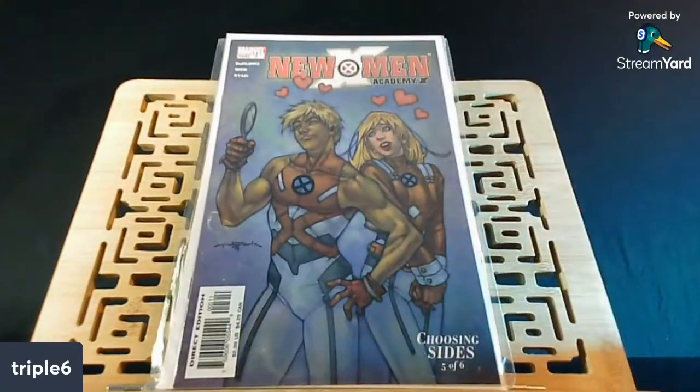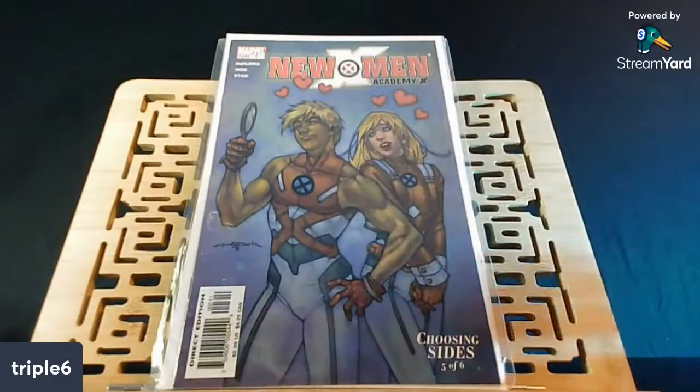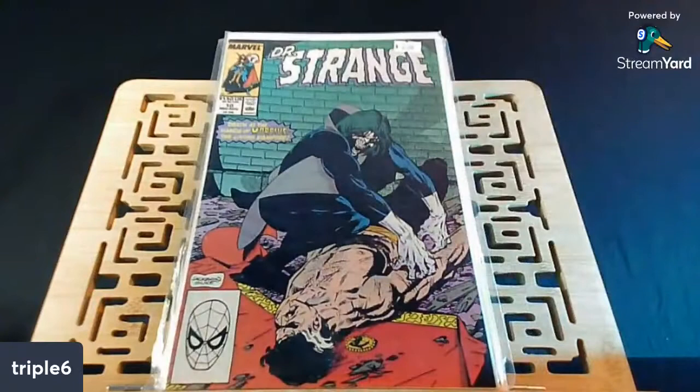Finally found one of these. It's not the greatest copy, but this is that New X-Men Academy X number 5. We got the first appearance of these two here, I believe. And I wanted this book when I heard about it, and I finally ran across it, man. This is that Doctor Strange number 10. This is the first appearance of, I believe, Doctor Strange's brother. I think he becomes a vampire as Baron Blood, but don't quote me on that. Do your own research.